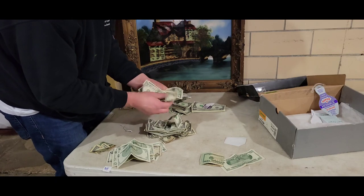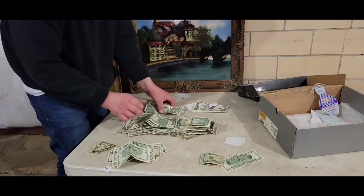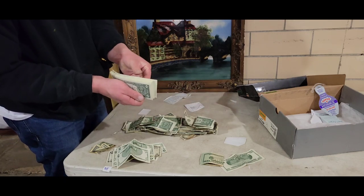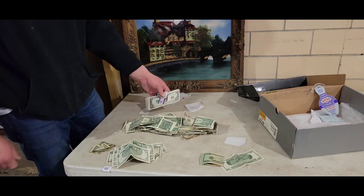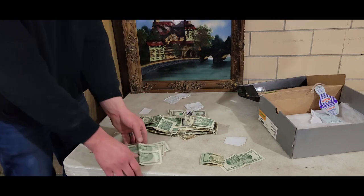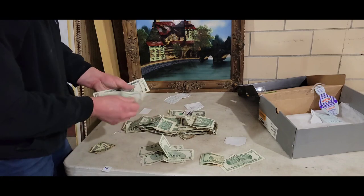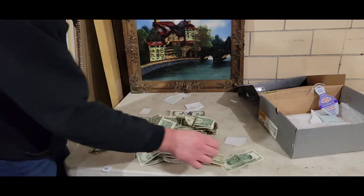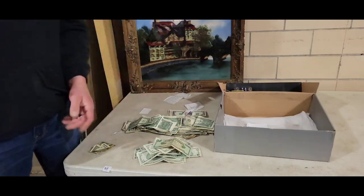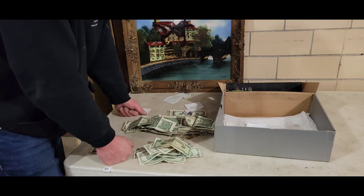1, 2, 3, 4, 5, 6, 7. 94, 95. We're gonna call this 50 right here. It looks like 50 to me. How about this? We'll take 45. So 95 plus 45 is 140 bucks. 140, 150, 160, 170, 180, 190, 195, 205, 225, and change. Woohoo! So 225 plus about 1200, so I'd say over $1,400 from a $410 storage unit.